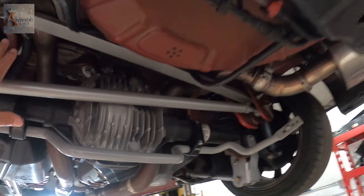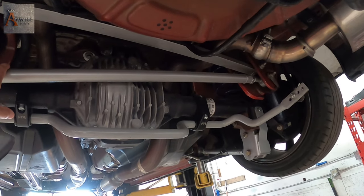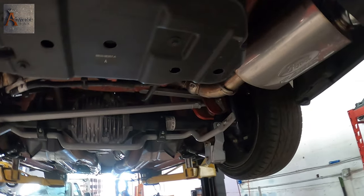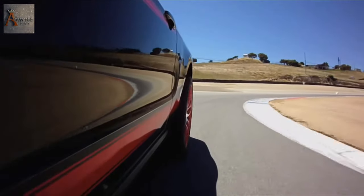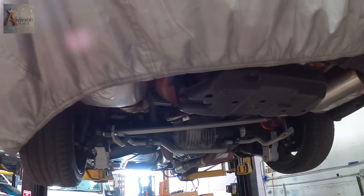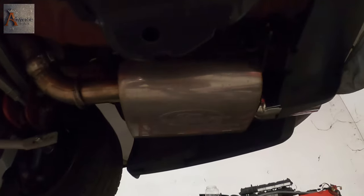So this is all original or custom right here? Most of it is original because it's a Laguna Seca edition. It's a road racing car. Some of the stuff is modified. See, they already come with nice road racing mufflers there.